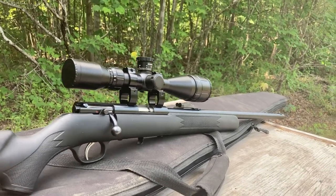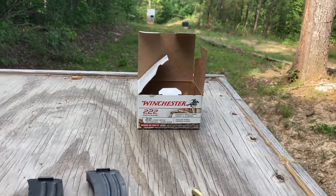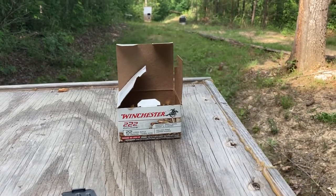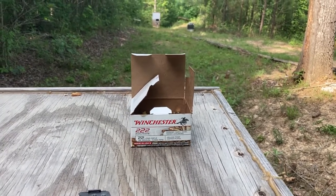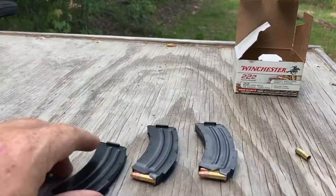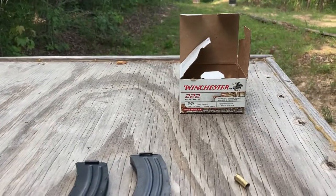I did come out and shoot some practice rounds and kind of got it sighted in for what we're shooting. It's a Winchester 222, the 22 36 grain bullet with the hollow point copper plated. So anyways, it's the same bullet we've been using all through the competition. Uses these little magazines, and it's a bolt action rifle.